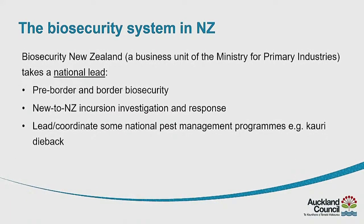So Biosecurity New Zealand, which is a business unit of the Ministry for Primary Industries, takes a national lead on some things. That's all the pre-border and border biosecurity you'll be familiar with. They take the lead for new to New Zealand incursions. If a species hasn't been in New Zealand before, they'll investigate a new incursion and then determine whether a response is required or feasible, and they'll usually lead that new to New Zealand kind of response. Though they do also coordinate some national pest management programs like Coyote Dieback. They have a leadership role across the country.